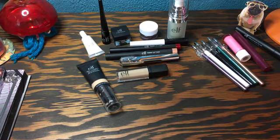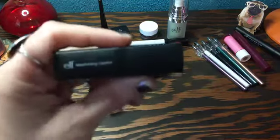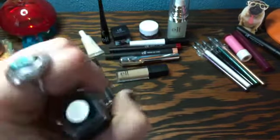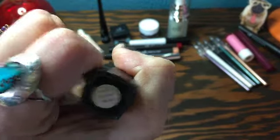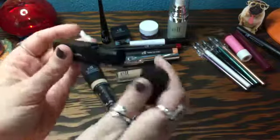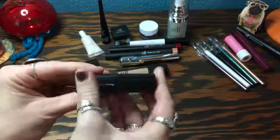Let's see. I'm doing these in no particular order. This is the e.l.f. Moisturizing Lipstick in Blackout, and it works pretty well. It's just a pretty basic lipstick. Gotta have a black lipstick, right? If you're a goth girl like me, you totally do.